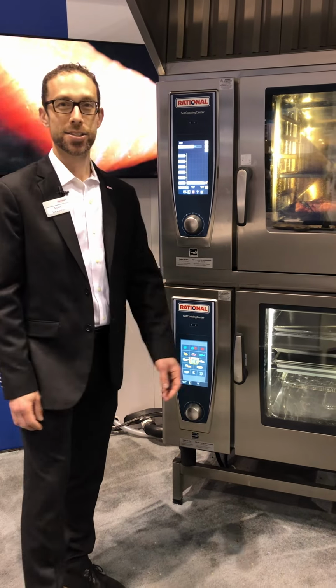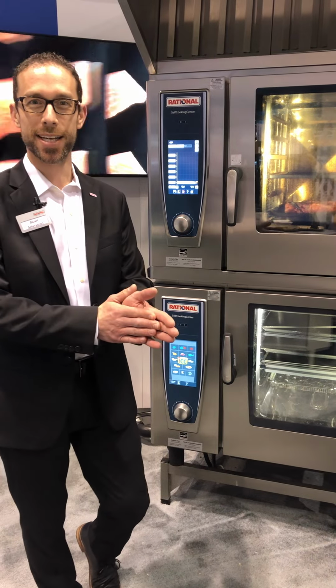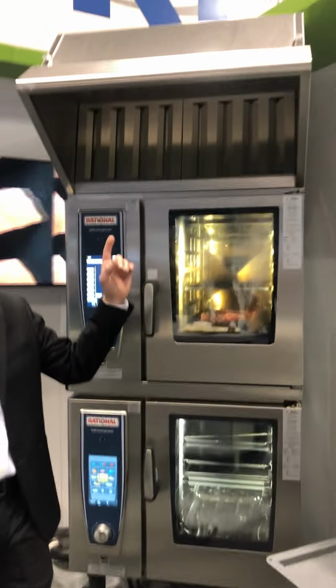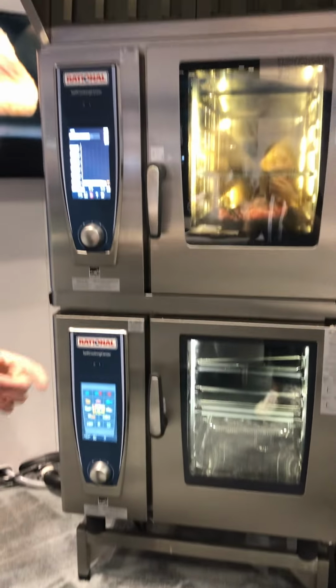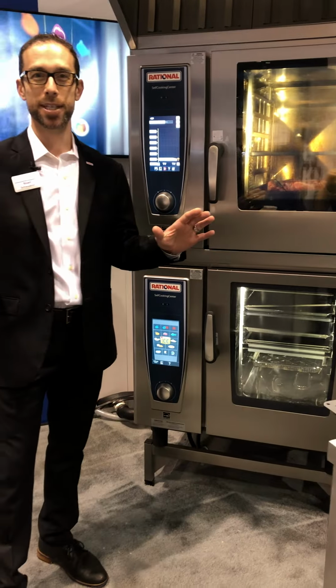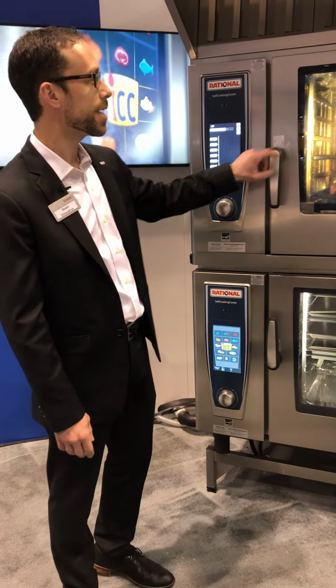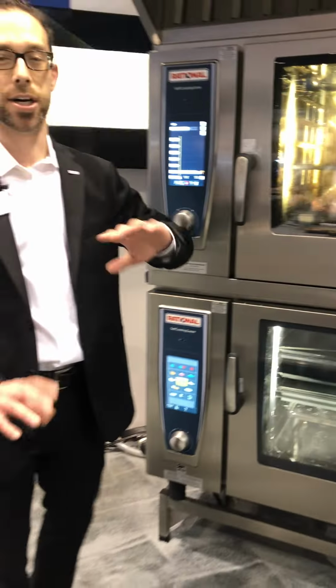Okay, so we're here in the Rational Kitchen Innovation Award booth. We won an award for Ultravent Plus. This awesome accessory with our unit takes steam, condensation, and smoke, removes it completely from the air, allowing us to grill steaks like we're doing here, cooking chicken legs, vegetables, French fries, and we can automatically remove the smoke and the steam and the grease all at the same time.